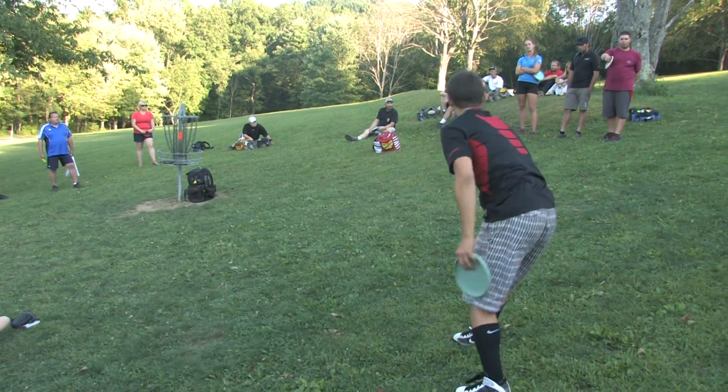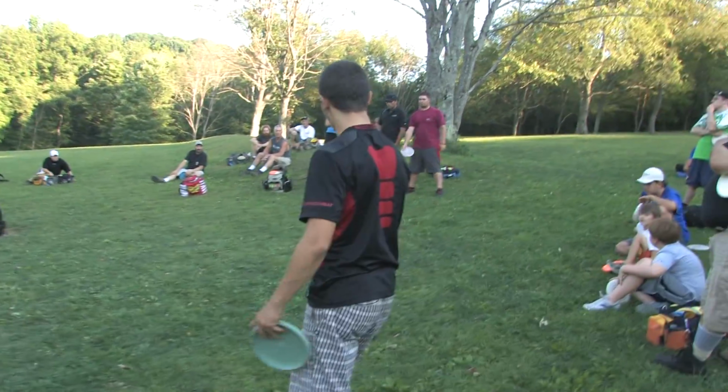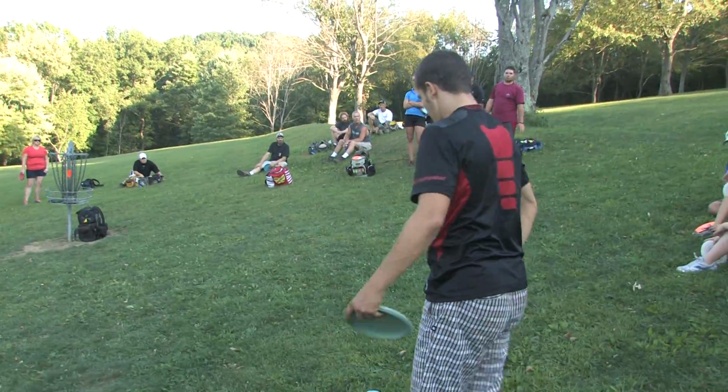So your leg is out of the way when you bring back, right? Yeah, with this open stance like that. So that lines you square with the target.